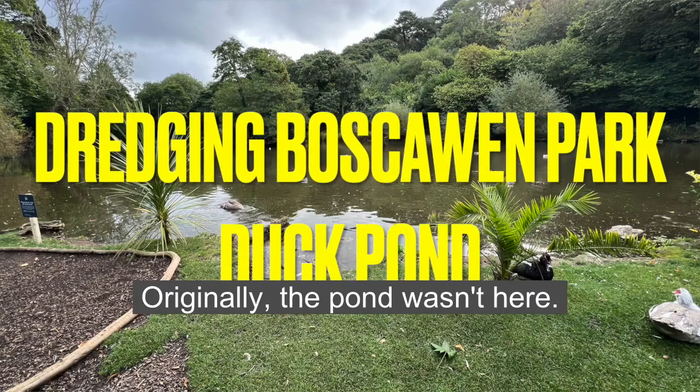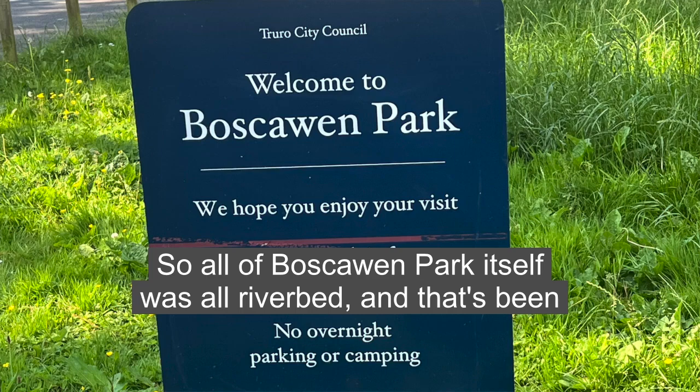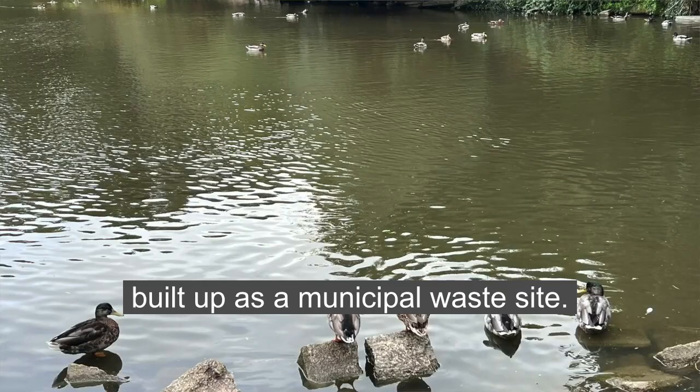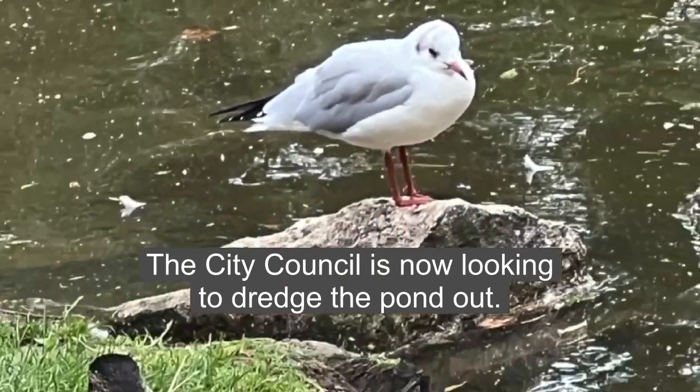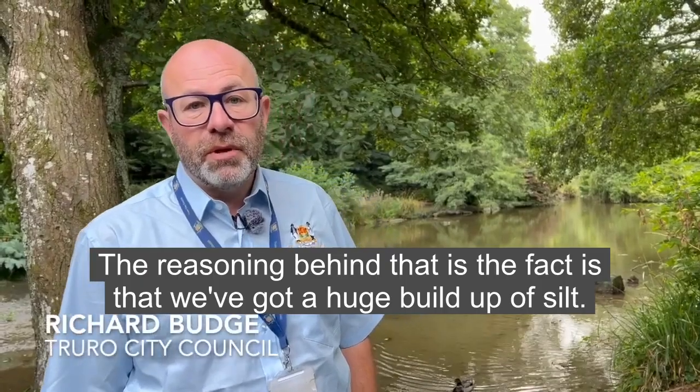Originally the pond wasn't here, this would have been a creek of the Truro River. So all of Boscawen Park itself was all riverbed, and that's been built up as a municipal waste site. The City Council is now looking to dredge the pond out. The reasoning behind that is that we've got a huge build up of silt.